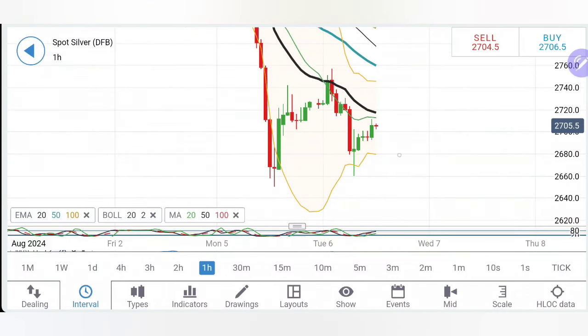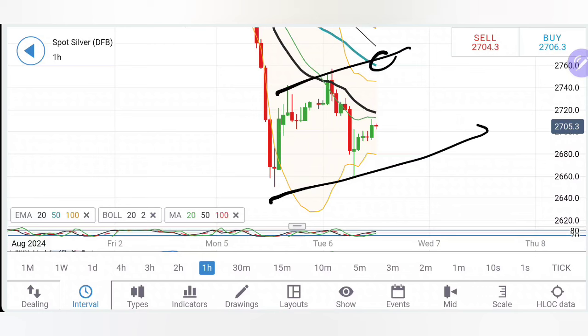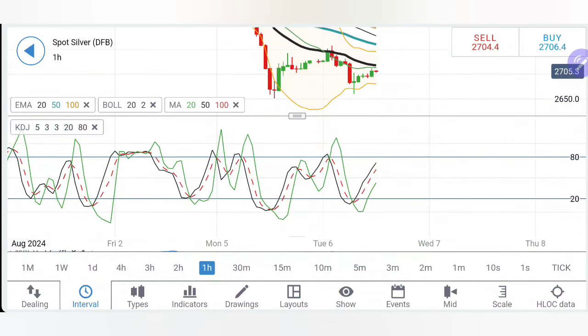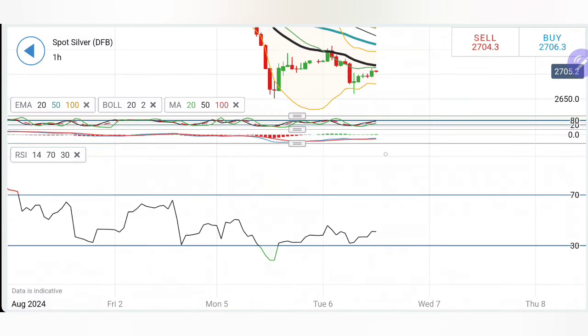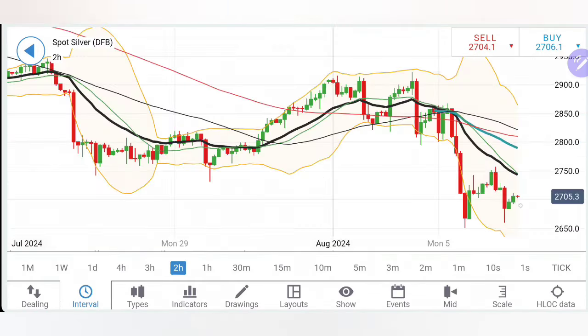Possibly we can see a little rise, and it could continue to trade in this retracement channel before giving a breakout in the near future, maybe this week itself. The stochastic rising, good sign for the bulls. The MACD rising, RSI flat on the 2 hour.